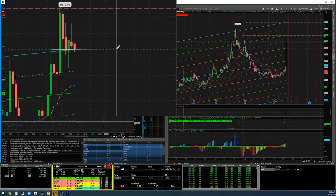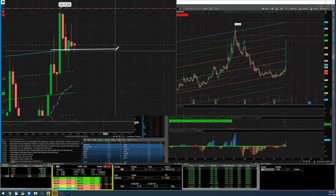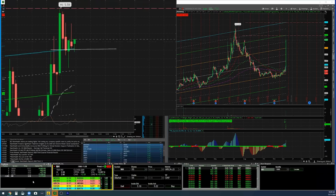So far, not a ton of people selling that candle. Actually kind of holding. I'm going to deleverage just in case. It's holding pretty well here. But I can always re-enter more if I feel like it's going to break down again.